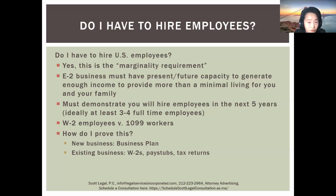You would also bring tax returns for the corporation, for the company, that show the revenues that you have been earning in the past several years. If you hired 1099 workers, you would also bring copies of those tax forms, and those historical hiring records would be evidence that you meet the marginality requirement for your business.